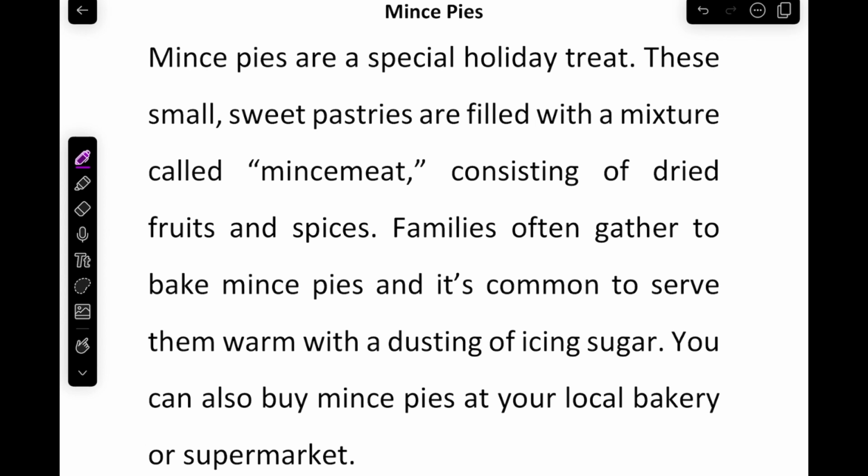Okay, so let's take a look at this text. We're going to start with the sentence stress, the important words in the sentence. Mince pies are a special holiday treat. These small, sweet pastries are filled with a mixture called mincemeat, consisting of dried fruits and spices.